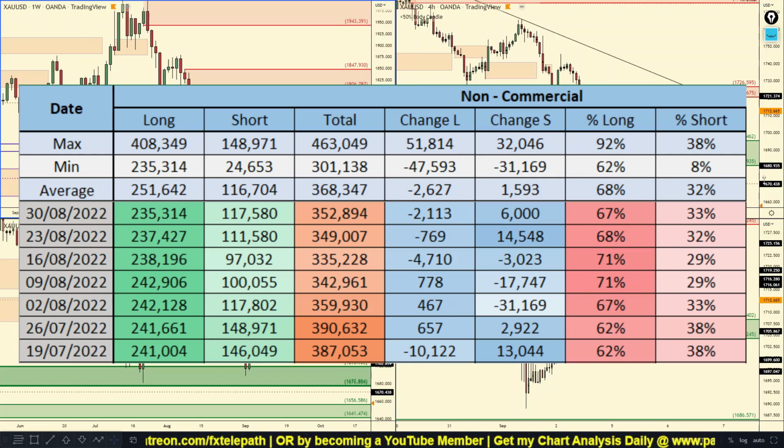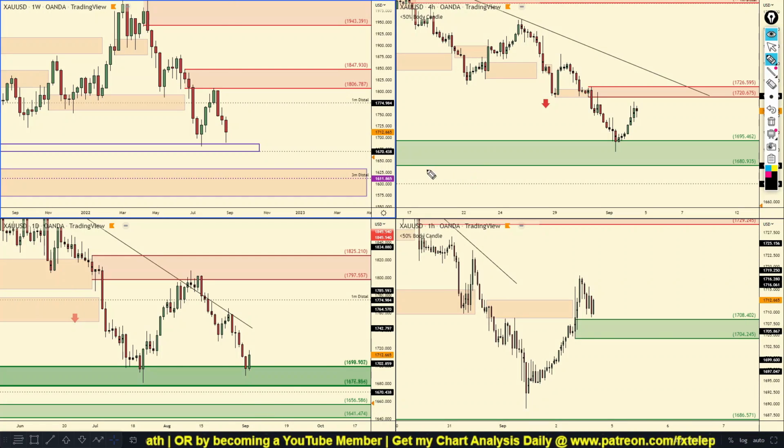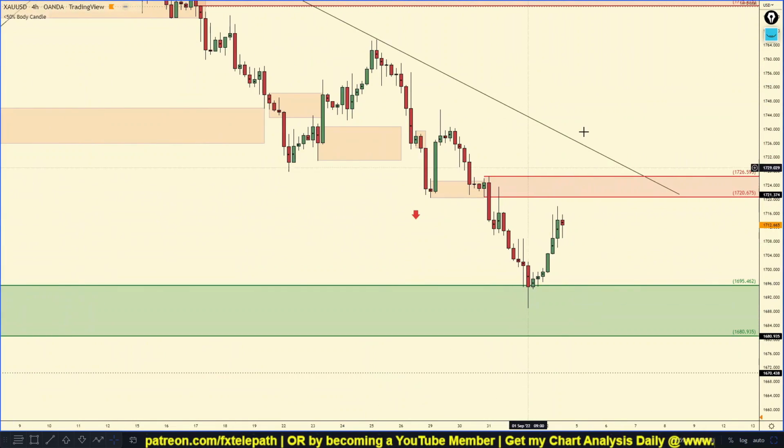All right, looking at the gold forecast. The past week, the banks got rid of 2,100 longs, and they also added 6,000 short contracts. Now, I did take a trade in gold at this 4-hour supply zone right here. And why did I take that trade? Well, because I talked about in the last couple forecasts, weekly supply was in control. I also mentioned that I do believe gold will probably drop to at least 1670 to 1650. So I did see some profit margin, and I did end up taking this little 4-hour zone right here.